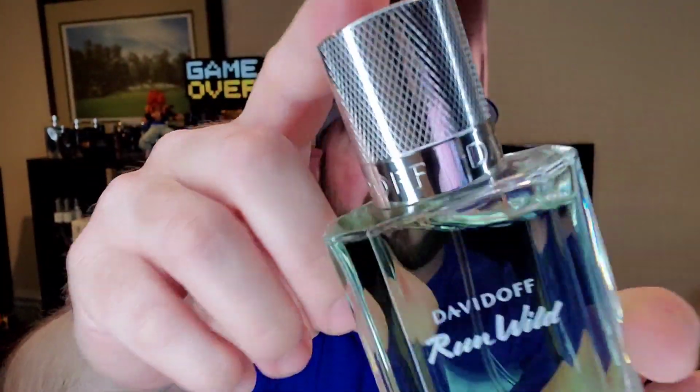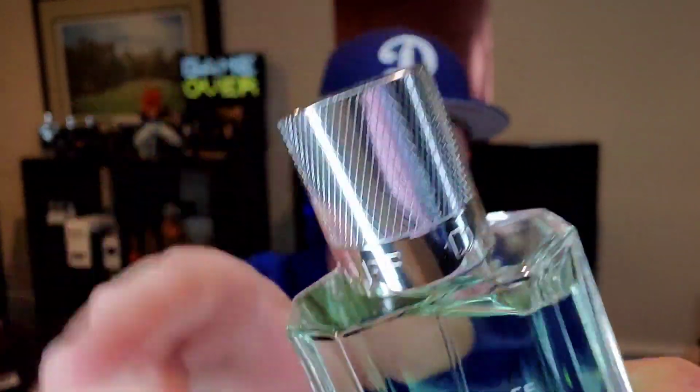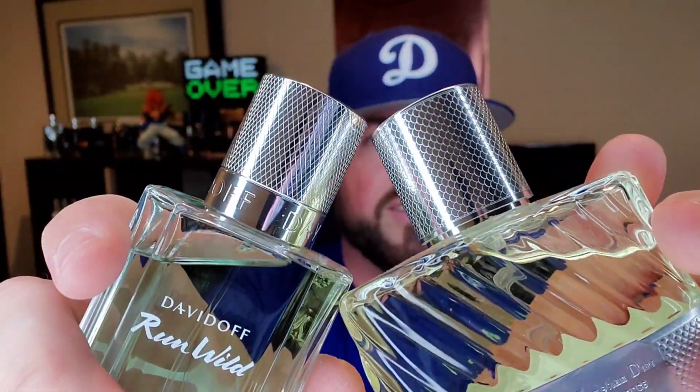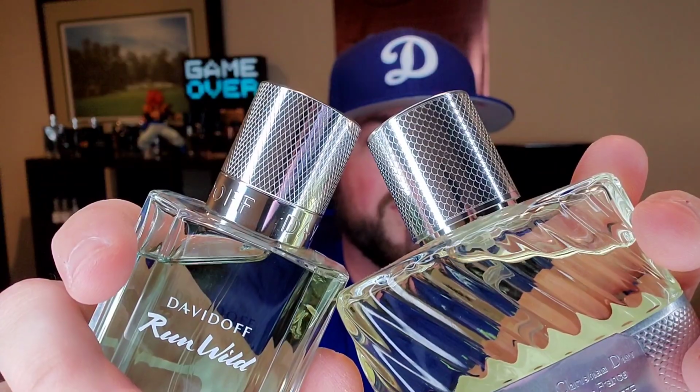Now, this cap is going to be very reminiscent of something. I do have it right here: Eau Sauvage, the Eau de Toilette. Those designs are very, very similar. Design cues and originality are two different things in this situation, but it does look good on this bottle with that added collar that says Davidoff going all the way around.